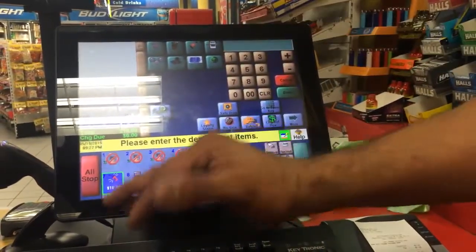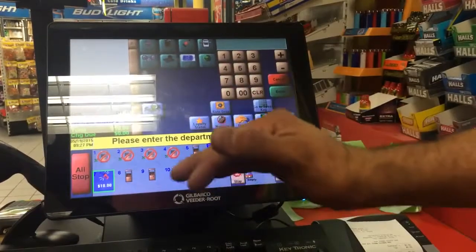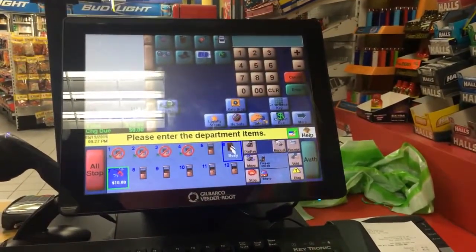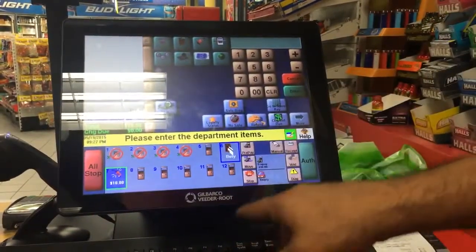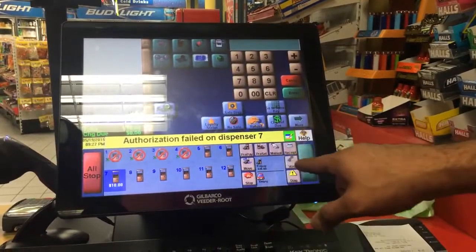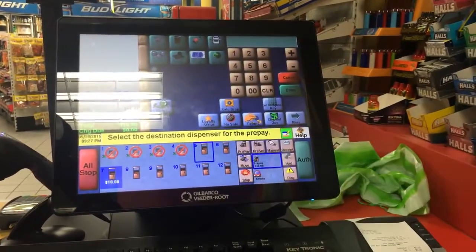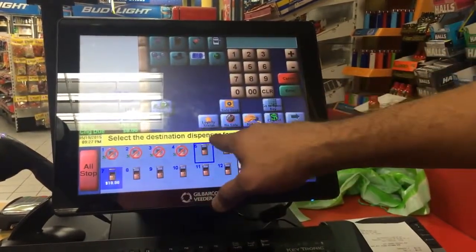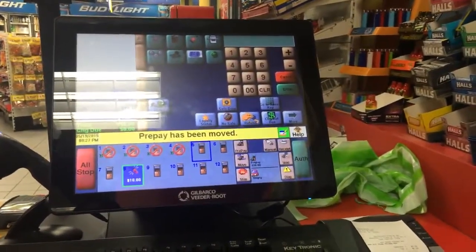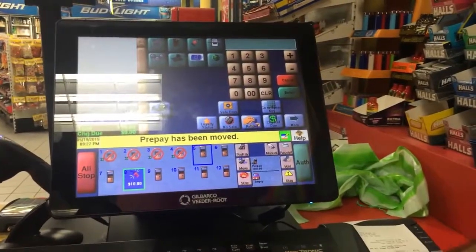If you want to move this sale to another dispenser because they told you the wrong number, with the nozzle back in the cradle, you need to hit pump, stop, then you're going to hit move, then you select the destination dispenser for prepay, number 8, and that's it. Select, stop and move.